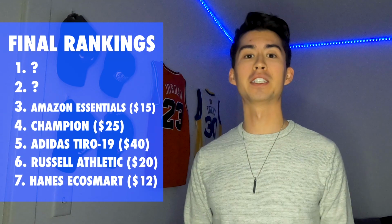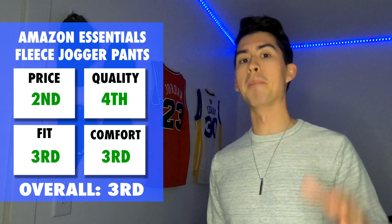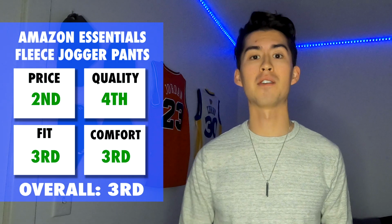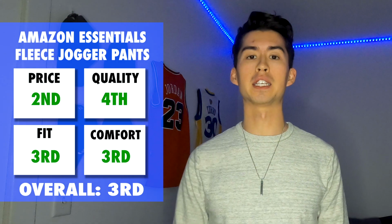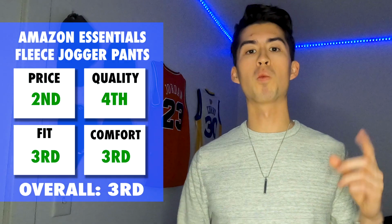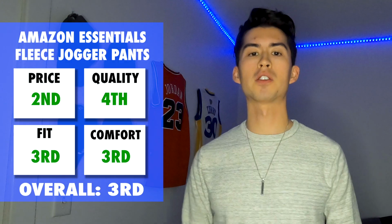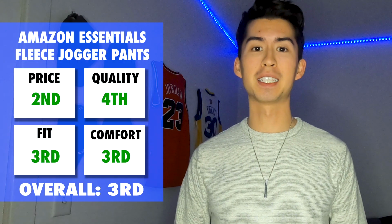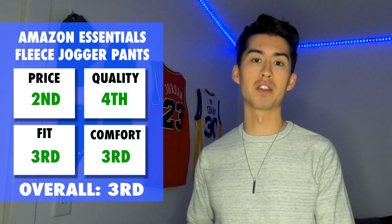At number 3, we have the Cinderella Story, the Underdog, the so-called 14th seed, which are the Amazon Essentials Fleece Jogger Pants. For $15, these are a major steal, and I also like the variety of colors that they have, so I may even look into getting a couple pairs in the future. But of course, there is only one concern with these specific pairs, and it's the durability. But keep in mind, for a $15 pair of pants, the benefits definitely outweigh the risks.